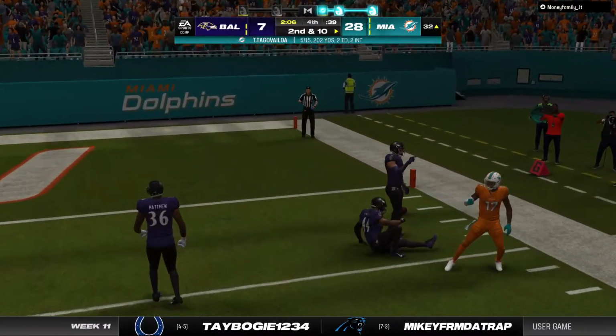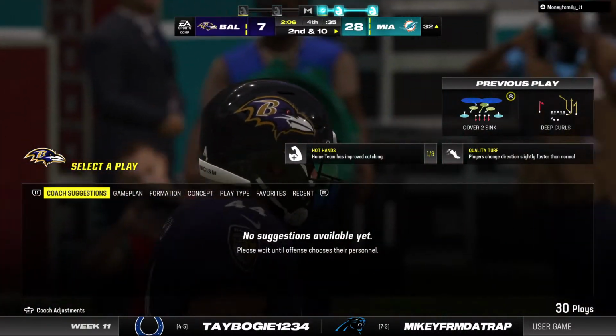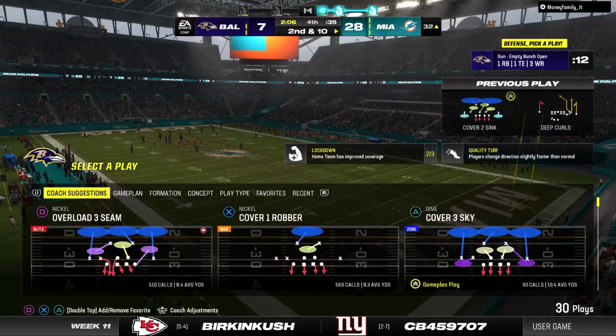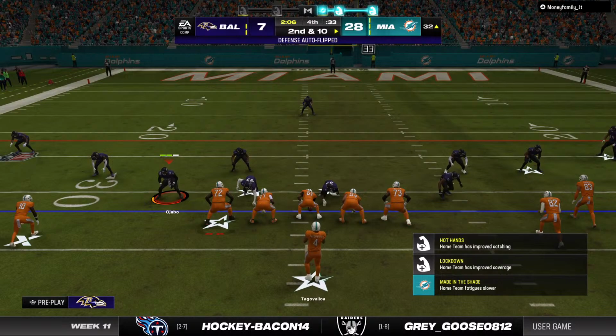Oh, and that is incomplete. I think it's fairly safe to call this game over, but they're still trying to bomb it downfield and add to their lead. Almost makes you start to feel for the defense and root for them a little bit, too. Here's 2nd and 10.